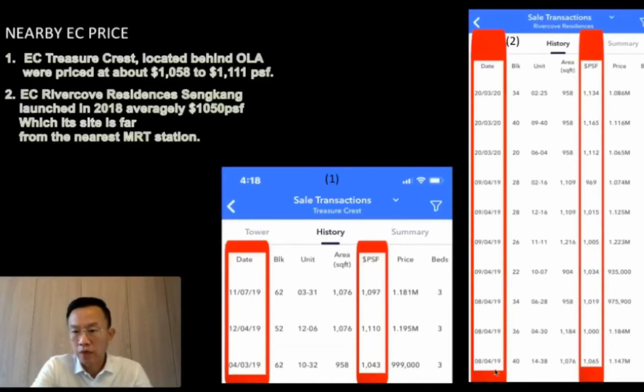We have quite a number of these transactions in 2019 and 2020, ranging all above $1,000 per square foot. The latest ones are 1165 and 1134 per square foot.